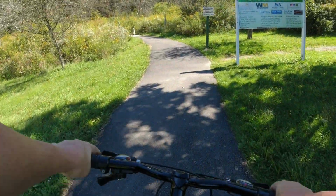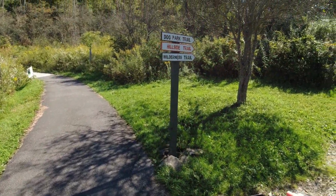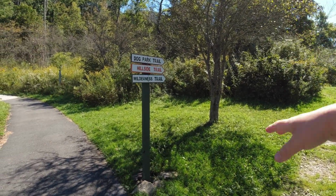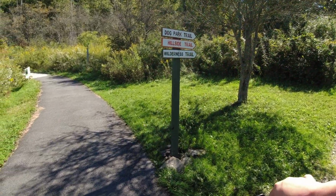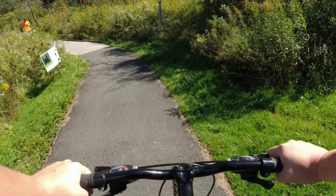Now here is a sign for Dog Park Trail, Hillside Trail, Wilderness Trail. So there's a trail that goes off. Once you get there, it does kind of split off, and you could go different directions. I think the Hillside Trail loops back around to the parking lot. And up here is where the boardwalk starts.